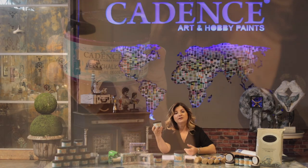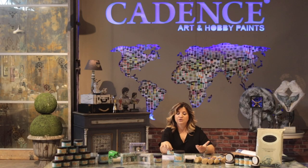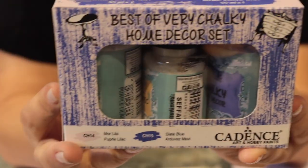Very Chalky has different packaging sizes. This one, the 150 ml jar, is the classical one. And also, if you are going to renovate bigger furniture or bigger pieces, then you have the option of 500 ml.